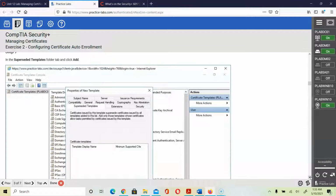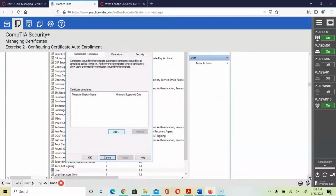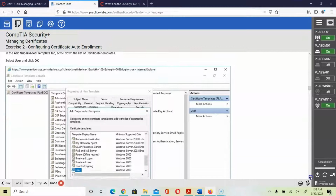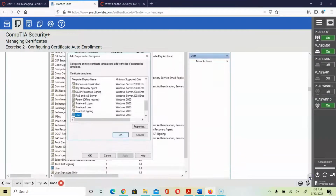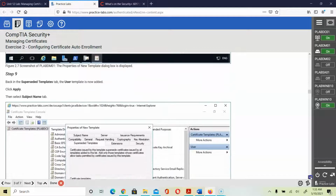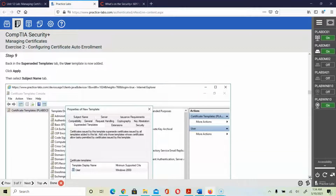So once we have set up the superseded templates, we are going to click Add, and you would follow the step. You would select the user and then click OK, because in general, you would just have regular users that will be self-enroll. Even if they're in the super user group, they are still also nested under the users group. Then under the superseded template, the user template is now added, and then you're going to click Apply.